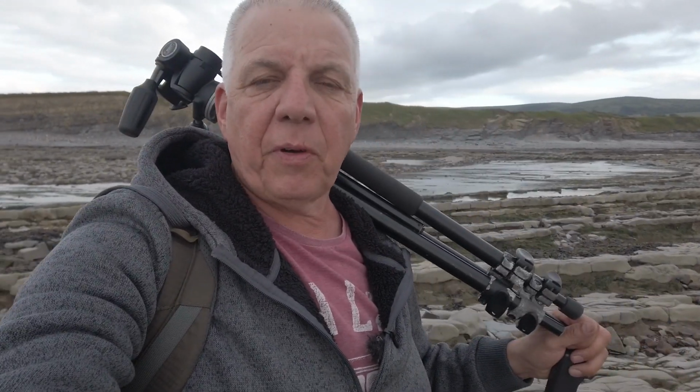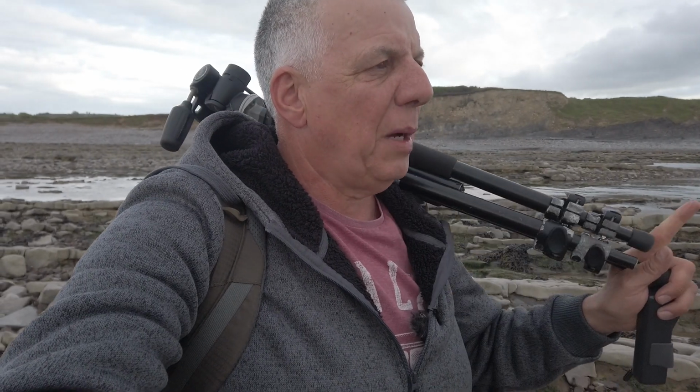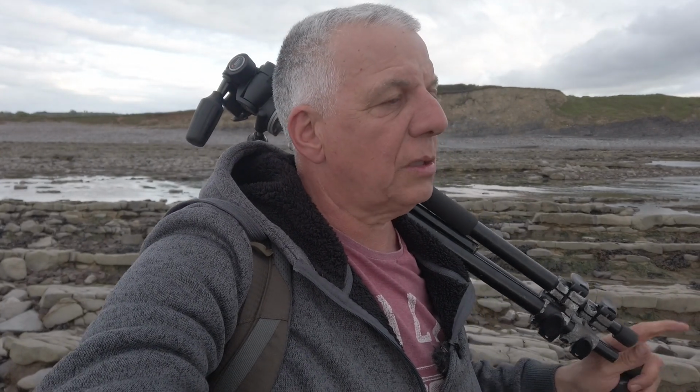I'm not sure. I think I definitely prefer the other end of the beach. It's definitely got a lot more to offer, but there is some sort of rock formation here that's sticking up quite high right in front of me. As this tide comes in and comes around it, that may provide an interesting shot, so I'm just making my way out towards that.